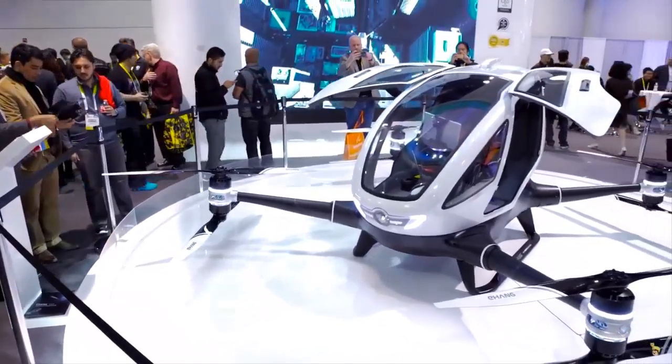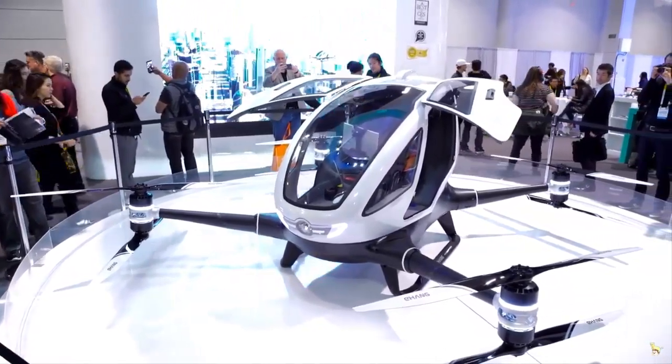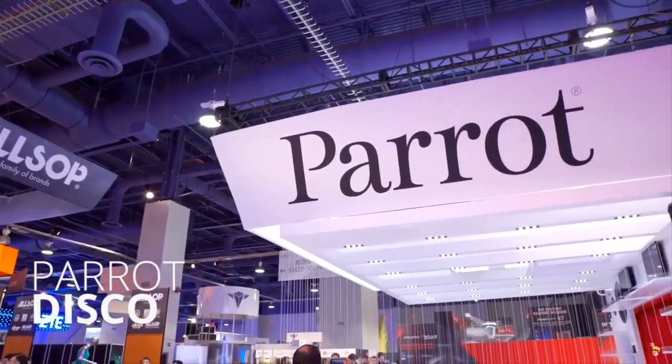It'll cost probably somewhere between $200,000 and $300,000, so you can choose between this thing, a house, or going to medical school. The Parrot Disco is not a quadcopter.